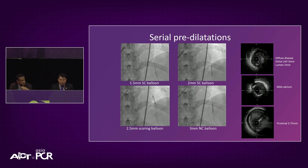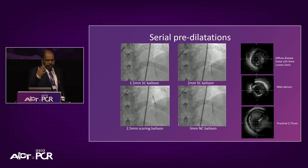So we're persisting with a proximal stent, distal DCB hybrid? No, I'm contemplating DCB all the way. DCB all the way, rather than a hybrid approach. Raj, please. Yeah, we sort of have that in mind. As much DCB as possible, as little stent as possible.